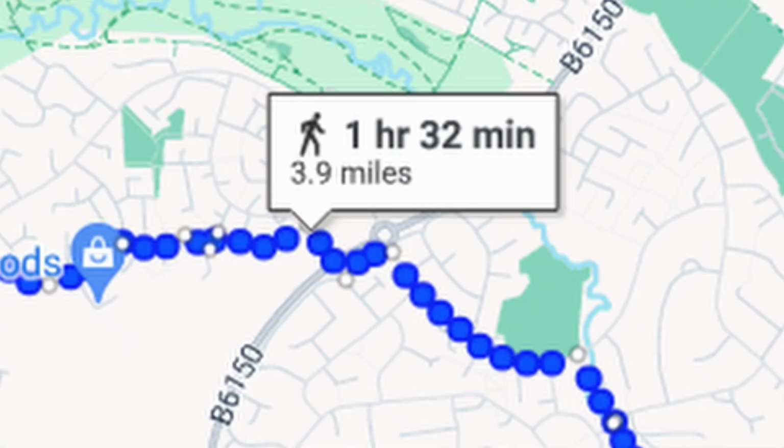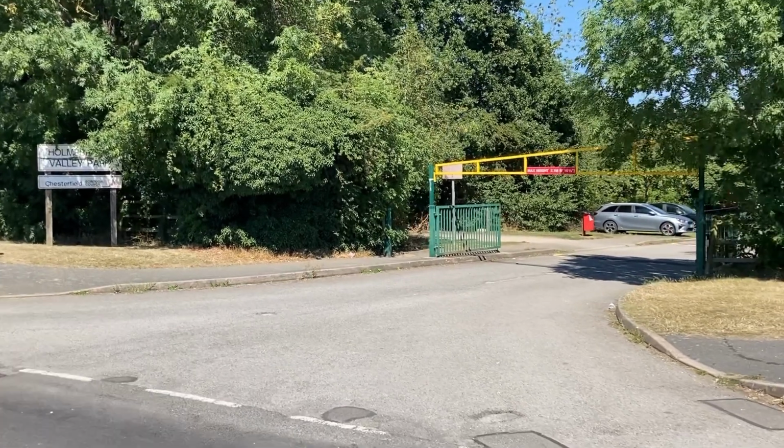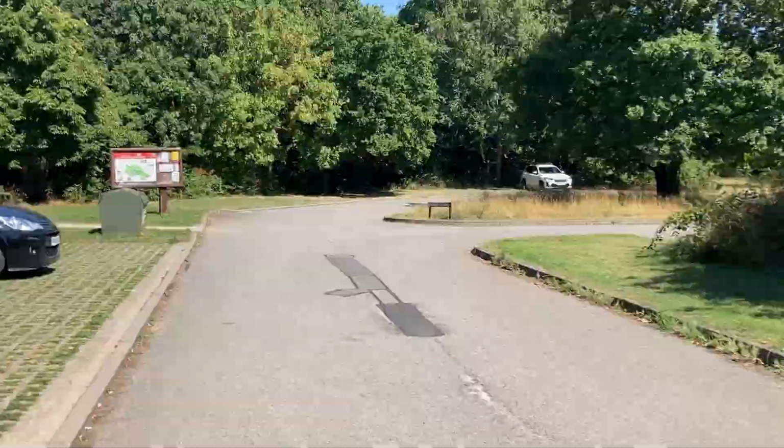But anyway, 20 minutes by car, or you could actually walk all the way from Chesterfield if you wanted. It's quite a big walk, or you could start at Holmebrook Valley. There's a car park there as well, and that's a good walk as well. So if you're using Chesterfield as a base, this is a great option.